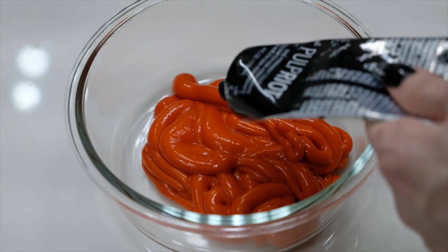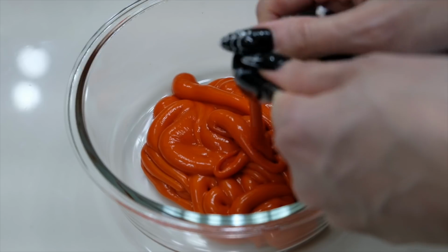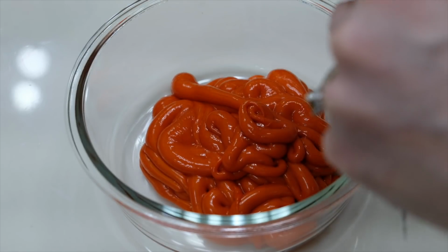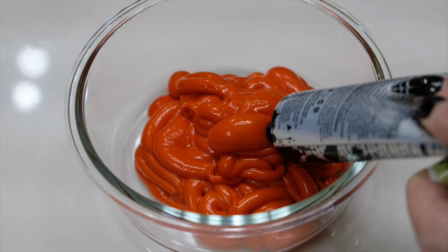So I used 4 tubes of the Pulp Riot Nuclear hair color, that's the orange color, and then I used 2 tubes of the lemon color, which is a yellow color. So essentially I used double the amount of orange versus yellow. Also, I doubled my formula this time since I was also dyeing extensions.